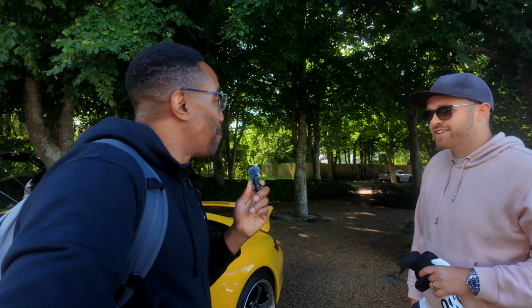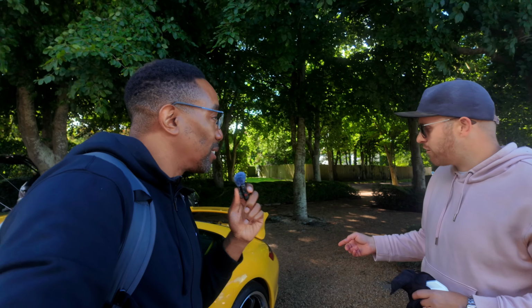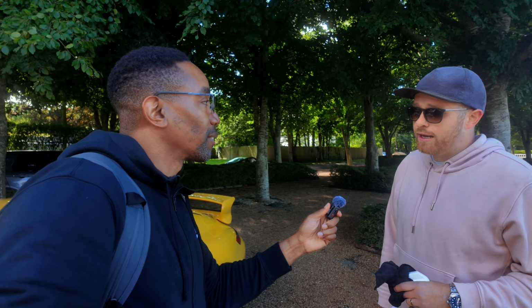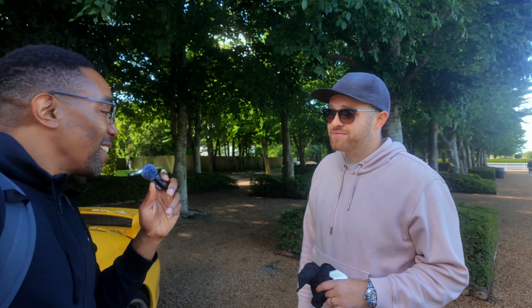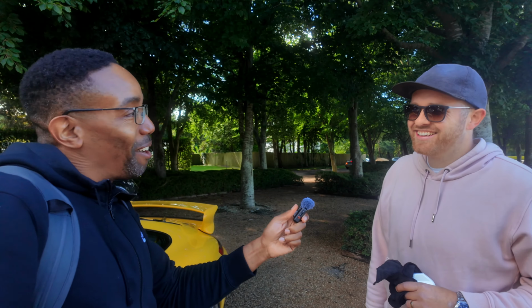Well, you know what? I haven't been in a mapped one yet, so this will be a good one to know what it's like. They're 385 from factory, or roundabouts, because the X51, so it has a short shifter and stuff from factory. So cool. All right, buddy. Cool. Well, I'll let you polish your pride and joy, and we'll catch up later.